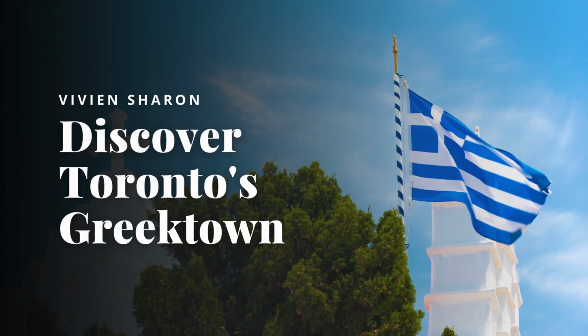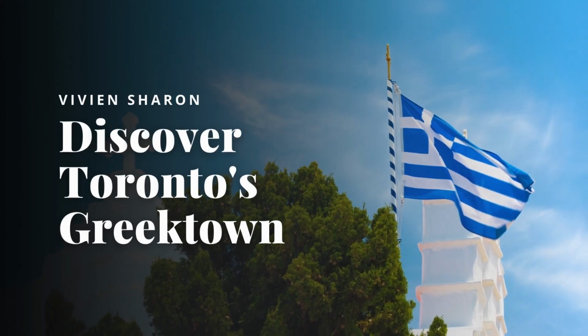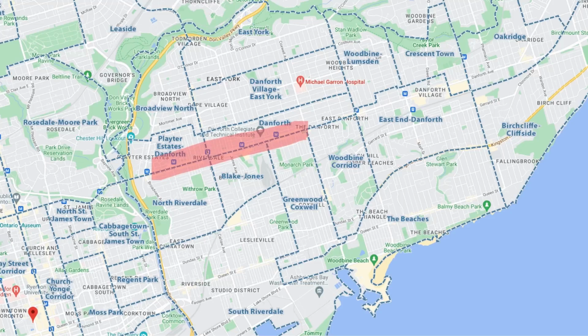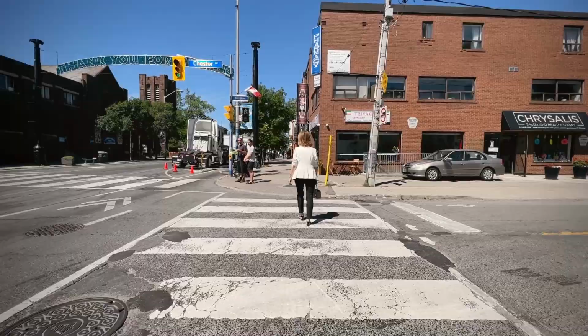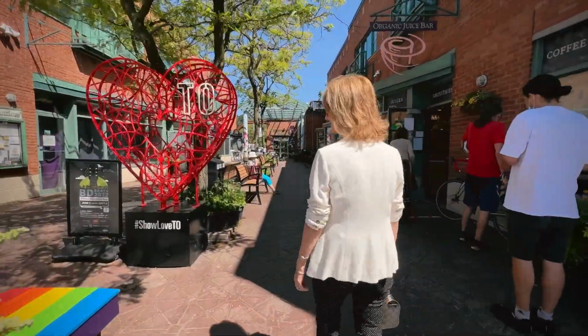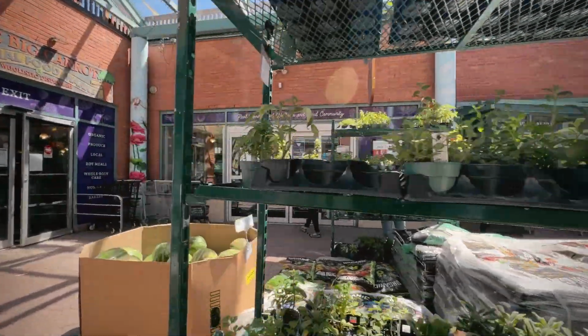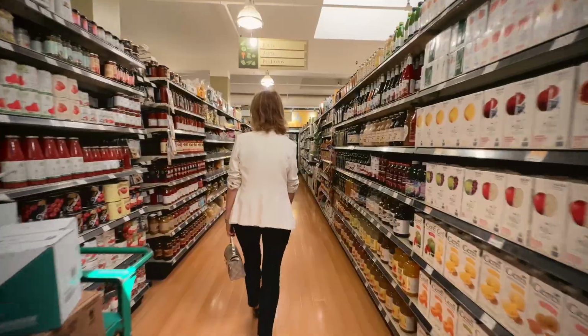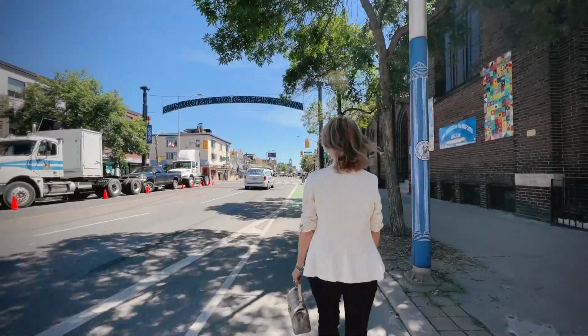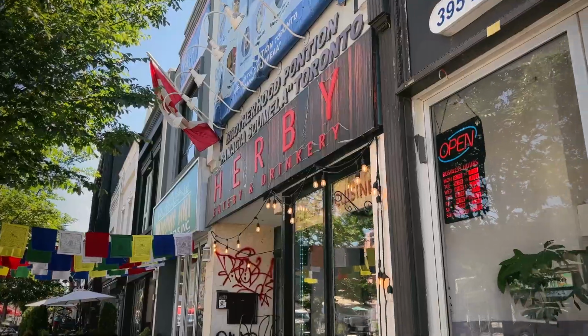We're in Greektown, the corner of Chester and Danforth. Toronto's Greektown is located in the east on Danforth Avenue between Chester Avenue and Dewhurst Boulevard. This area was one of the major settlement areas of Greek immigrants to come to Toronto after World War I. And in the 1970s and 80s, the area was considered the largest Greek town in North America and had one of the highest concentrations of Hellenic immigrants living outside of Greece.